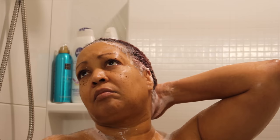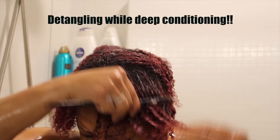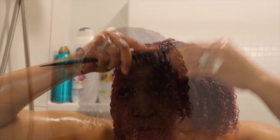So once I rinse my hair, I go in with a deep conditioner by Curlsmith, because I have to have a deep conditioner. I love it. Since they didn't have a deep conditioner with this line, I went on and just used that. And what I'm doing now is really making sure I detangle my hair thoroughly. I'm using a wide tooth comb first. Then I'll go back in with my hands and rake the product through, make sure everything is detangled properly and so forth. So yeah, that's what I'm doing now.